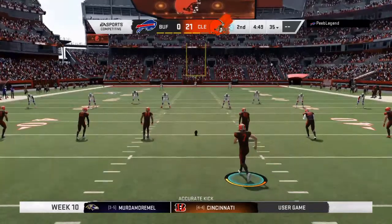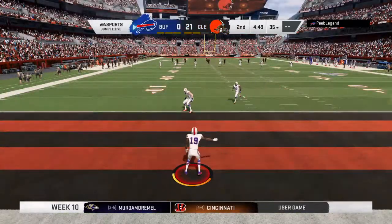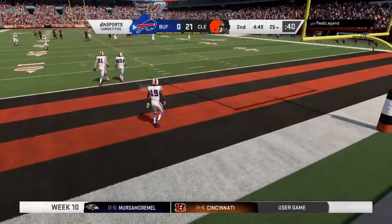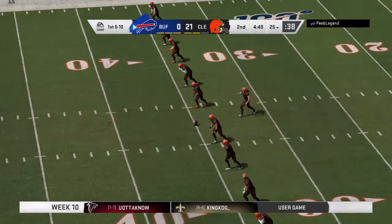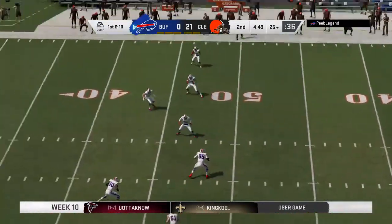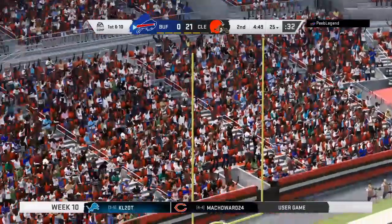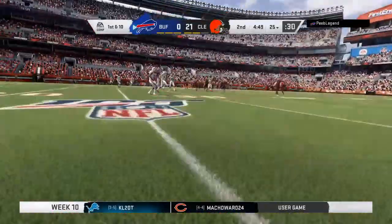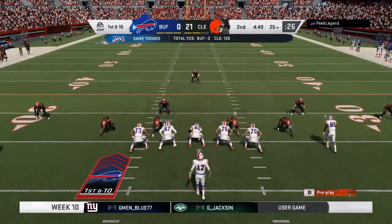So they'll get another shot on offense following that pick 6. And now the kick is away, and they will not get a chance to return this one as it's through the end zone for a touchback. The Bills come to the line to start their next drive.